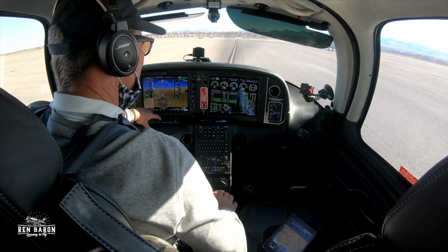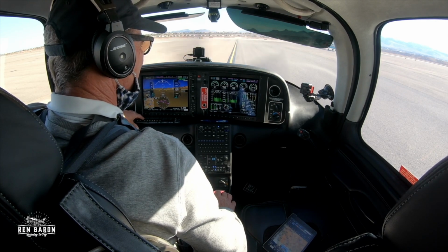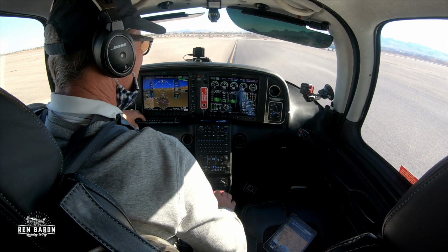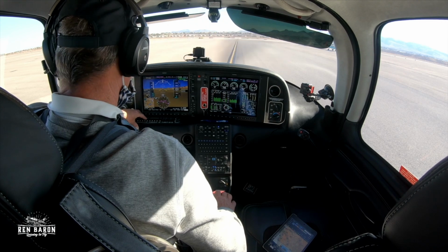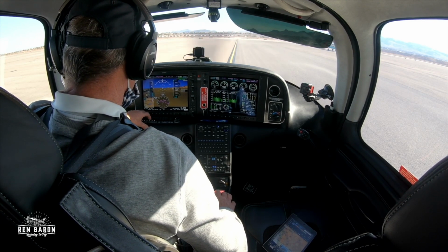Pitot heat is blowing it up. Turn off Alt 1. That's shed. Alt 2 is picking it up. That's good. Shed Alt 2. Alt 1's picking it up. That's good. Let's get rid of pitot heat. Let's get rid of ice. Let's get rid of nav lights here.